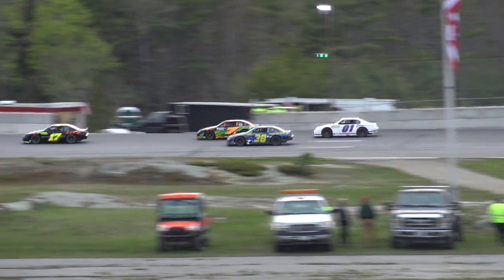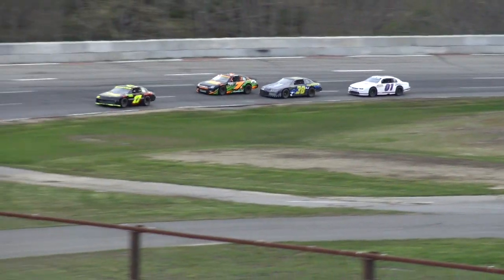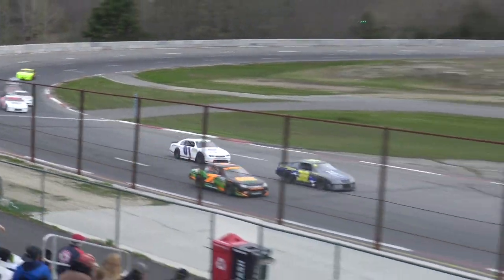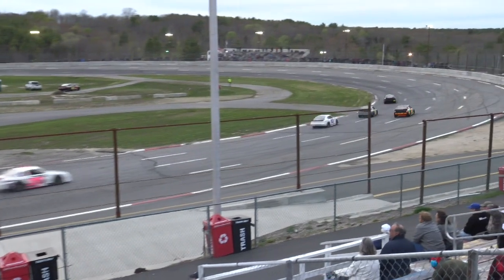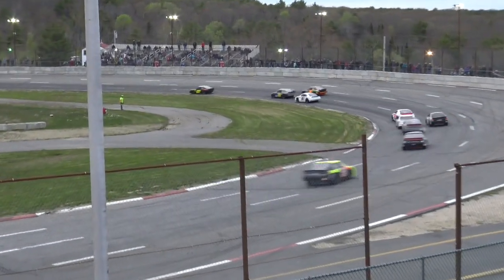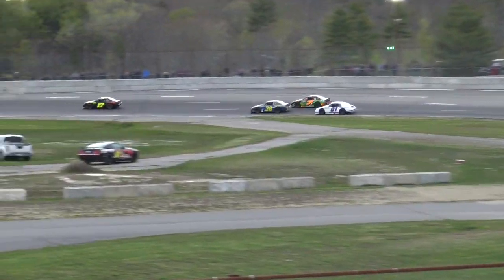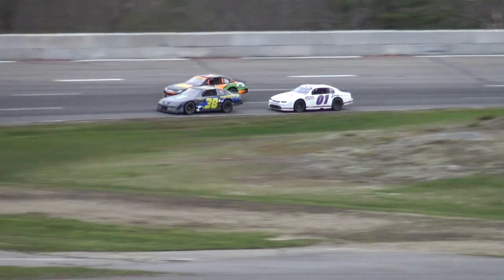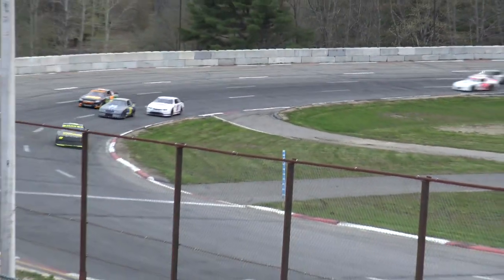Here comes the 38 of Daniel Harding, trying to sneak the nose of that car on the low side. Put Daniel Harding second that time around as he takes away that second place from the 7 of Ben Burgess. The 01 of Jet Decker now up to play as he's looking on the bumper of the 38.